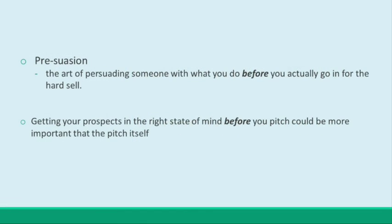In psychology, there is a relatively new term called persuasion. As the name perhaps suggests, this is the art of persuading someone with what you do before you actually go in for the hard sell. It's about priming their mood and making sure that they're in the right state of mind before you pitch. And this might actually be more important than the pitch itself.